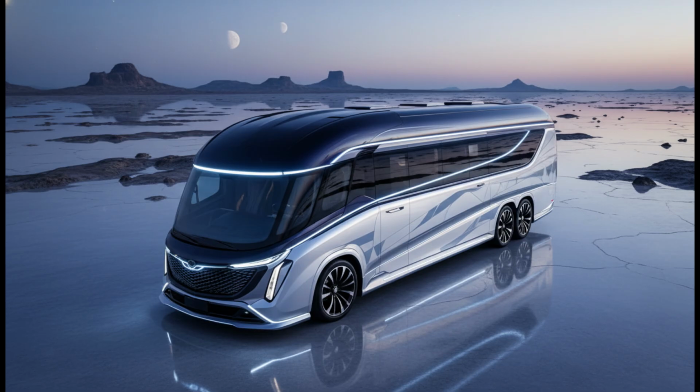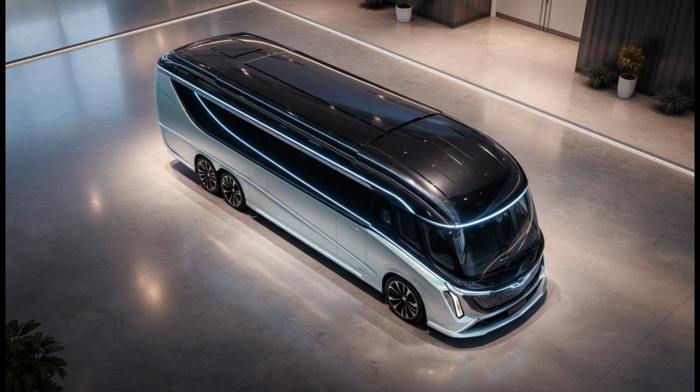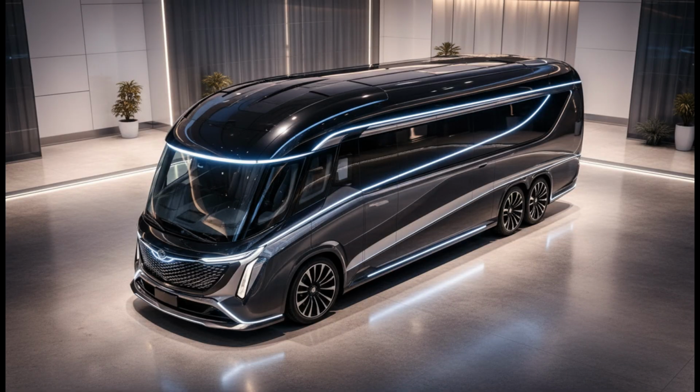Now, we don't have interior renders for this concept, and I know some of you are going to say, well, then how do you analyze it? Here's the thing. Exterior proportions tell you almost everything you need to know about the interior intention. The roofline height, the wheelbase length, the position of the glass sections, the entry door location. These are all exterior clues to an interior story. So what I'm going to do is play design detective. I'll tell you what I think is almost certainly happening inside and why the exterior geometry points there.